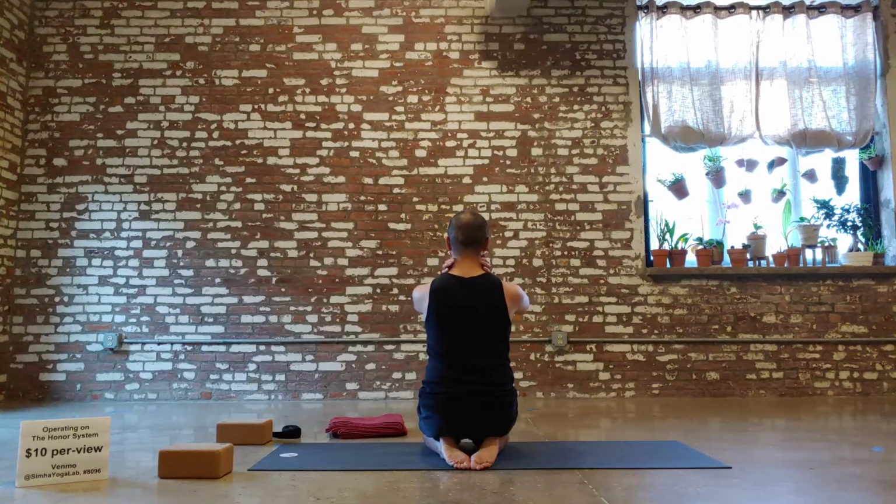Take your fingers, press alongside these big muscles to the back of the neck. So to either side of your cervical spine, there are these groups of muscles. So press your fingers strongly into those muscles, and then lean the head back again.